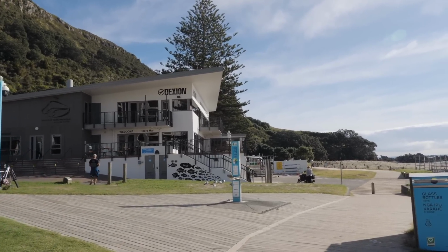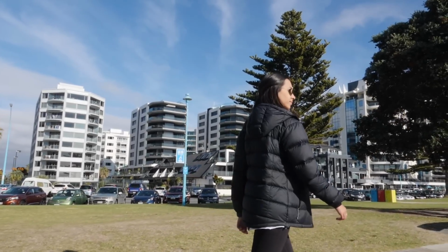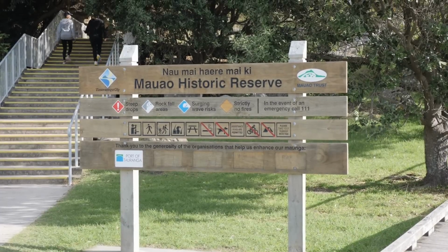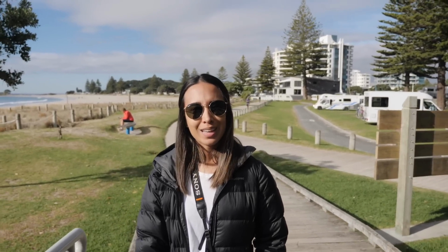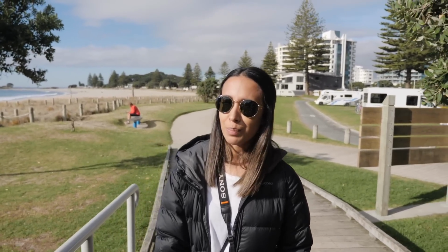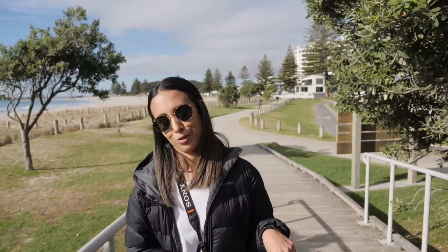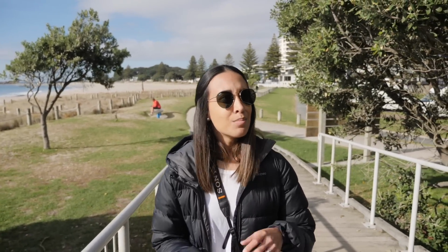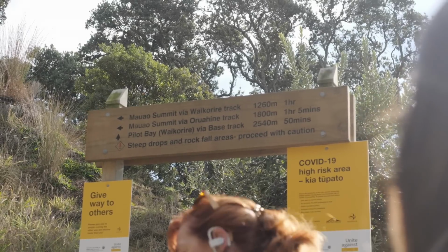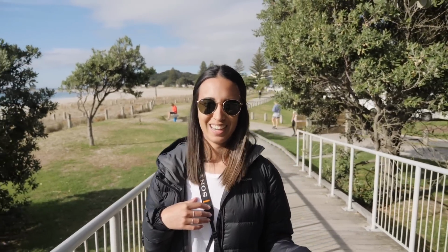So I don't think that we mentioned this, but Mount Maunganui is actually an extinct volcano, and the Maori name for it is Maunganui, which I think translates to caught by the morning sun. We read somewhere that the best time to do this walk to the summit is at sunrise, but we're too lazy for that, and the coffee shop wasn't open, so we flagged that idea. It's mid-morning now, and there are multiple tracks up, but we're not entirely sure which ones we're going to do or how long it's going to take.